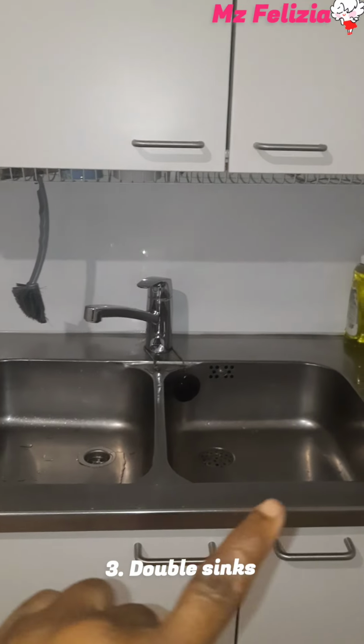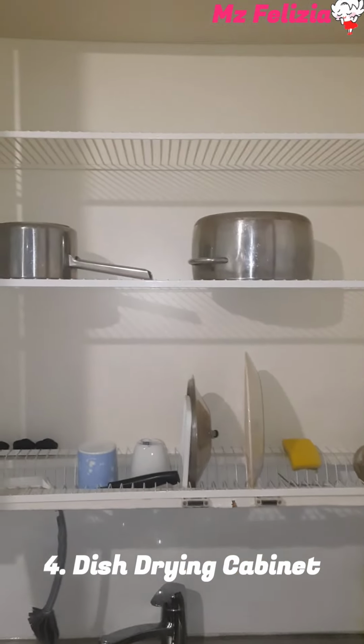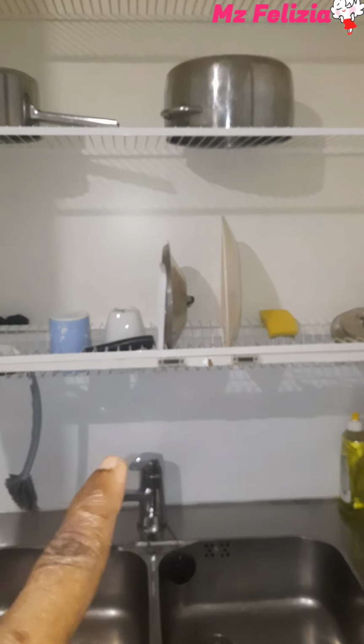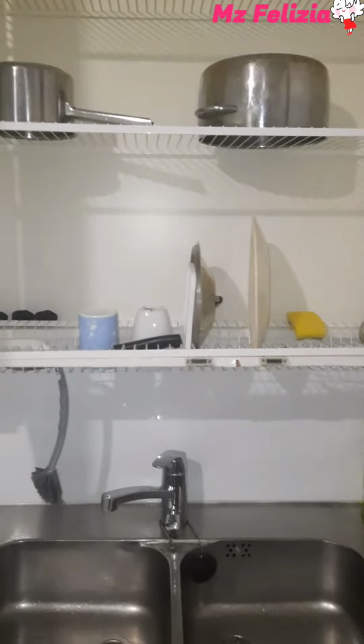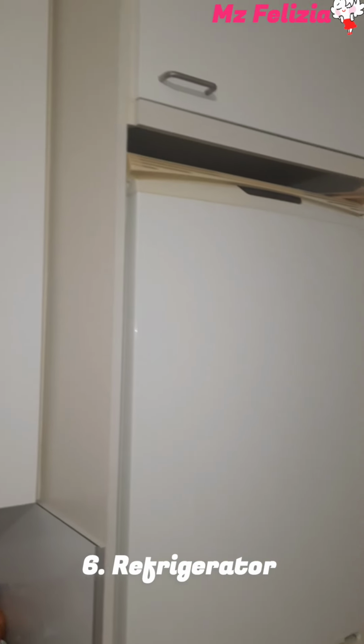And again, the two sinks, wow, I love it very much. And one thing that I love so much is the dish drying cabinet. Sometimes when you just finish washing your plates, you just put them down and they drip down to the sink. And you can see the kitchen cabinet, see how beautiful they are. They are so lovely and white, and I love it.